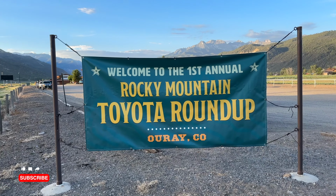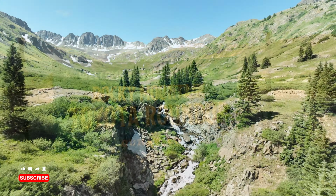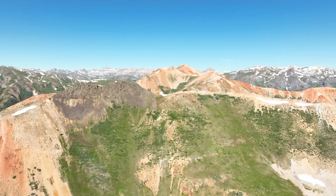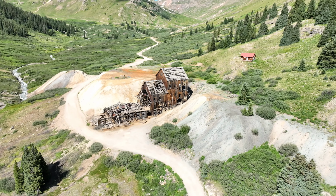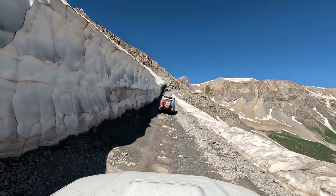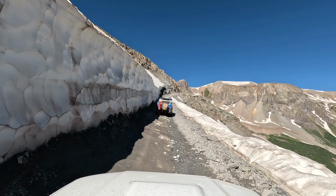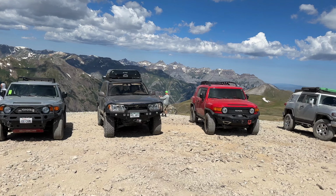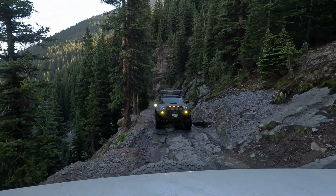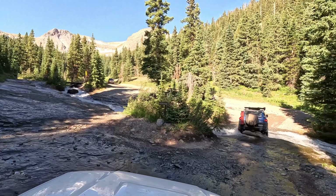For the next adventure of 2023, a good friend and I packed up the 4Runner and headed to the San Juan Mountains of Colorado for the first ever Rocky Mountain Toyota Roundup. With the FJ Summit ending a few years earlier, the Rocky Mountain Toyota Roundup was just what the Toyota community needed.